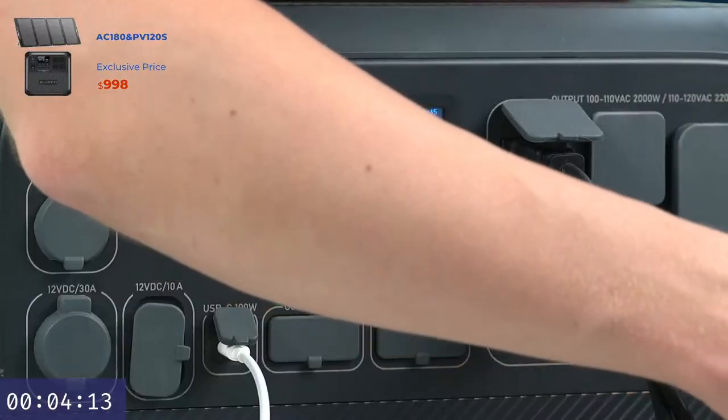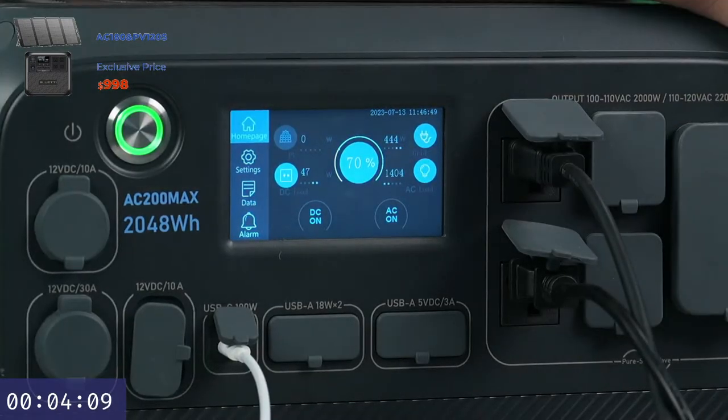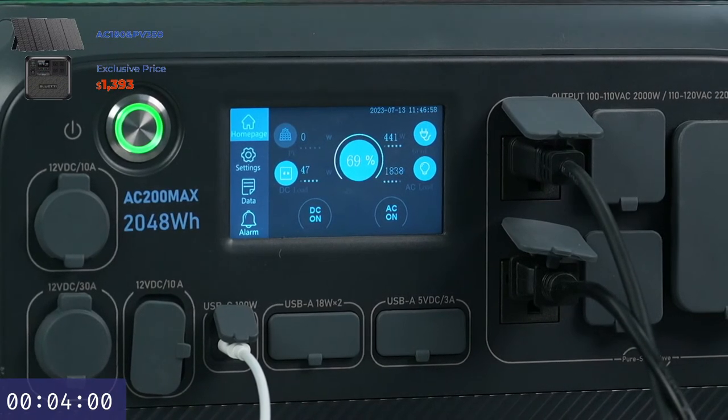So 623, I think I can do it at the same time. Yeah, 1855. Awesome. I can also add my phone on the top to charge it wirelessly.